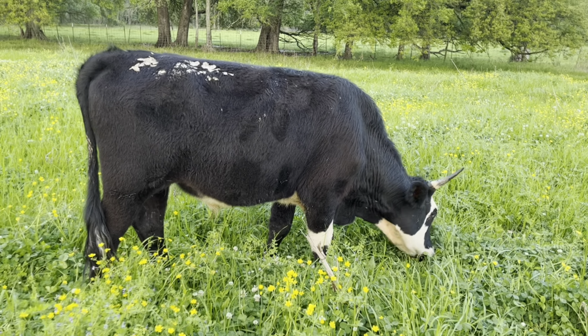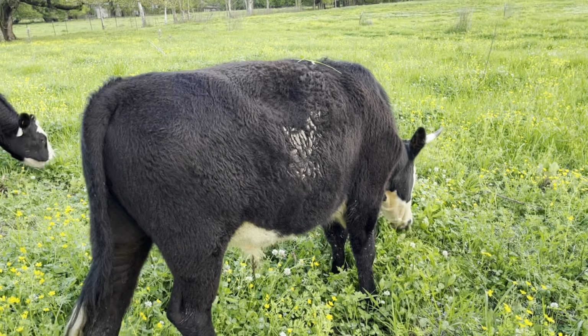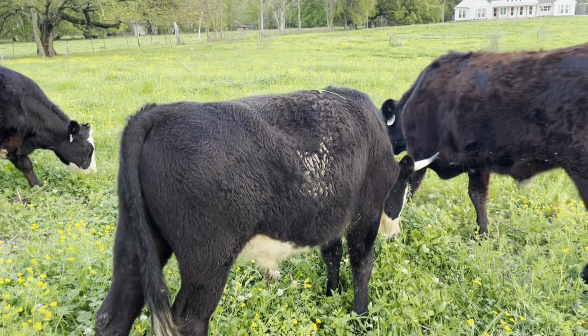Yeah, the one that lost his tag. So this is the one we actually bottle fed. And he's probably slightly larger than the one that was dam raised, but they both look very, very good. And so, like I said, those kind of couple things.